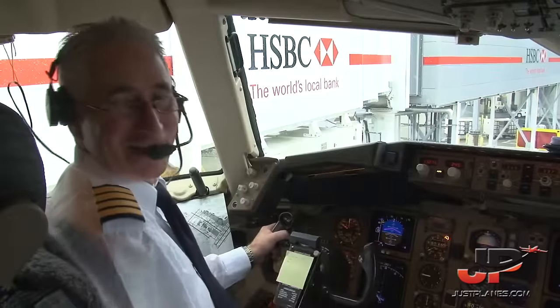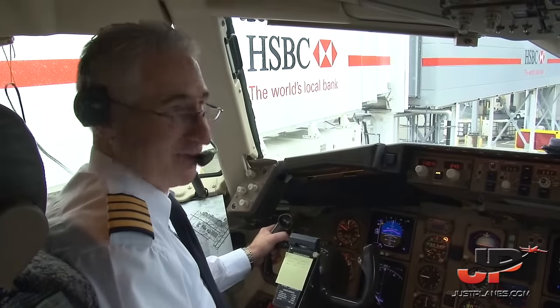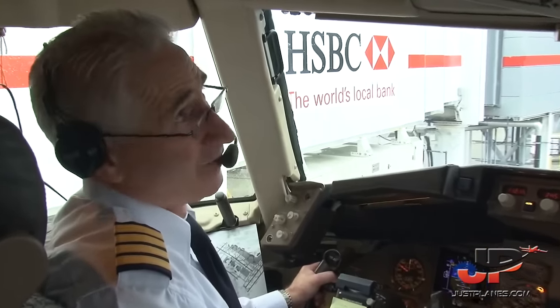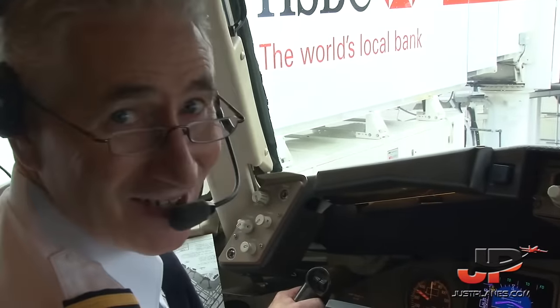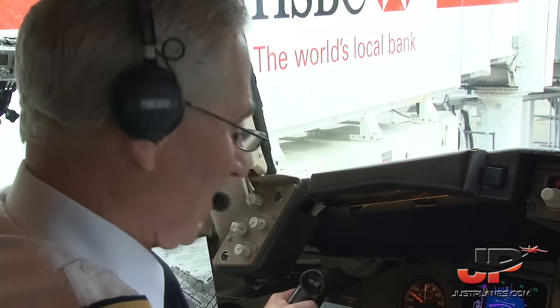Hello again for everybody at Just Planes. It's Captain Jim Adam and First Officer Russ Berry back with you on board our Boeing 767-300 series. Just going to start into our cockpit check for flight 1244 to St. Maarten. So Russ has been busy doing some of the preliminary initialization work on our flight management computer, and I'm going to go ahead and get things going on my side.